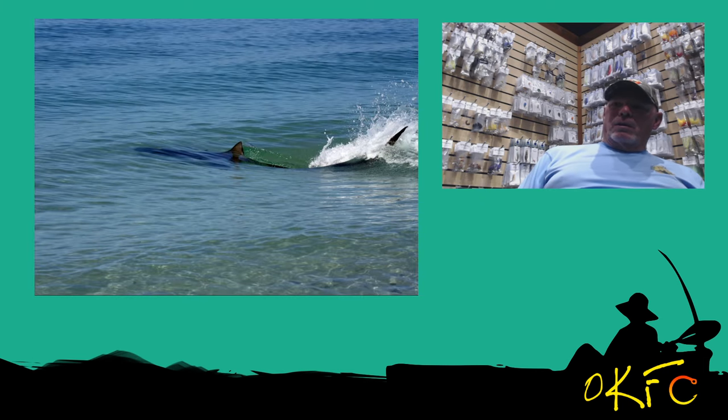Sharks. That's a big old tiger shark. I was fighting a snook at the time, and here this thing came down the beach, and I'm going, oh, whoa. And he actually wasn't even interested in my fish, but that's a pretty big fish right there. I don't know if the picture does it justice. And we encounter sharks out there from time to time. I wouldn't say that you're going to see them daily, but you'll see them from time to time.